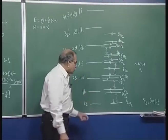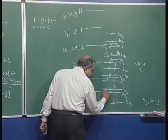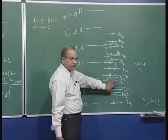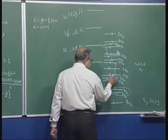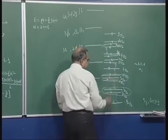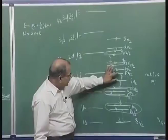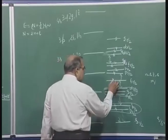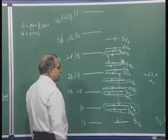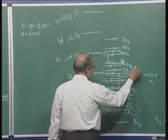Now, let us call this one shell, and since there is a major energy gap, this is another shell, and this is one shell, because within this the gap is small and then you have a bigger gap. Here within this you have a small energy gap. So, this is one group and here is a relatively bigger energy gap. So, this is a separate group and then here also you have a reasonably good gap. So, this is one single gap here, okay. And then you have this. This is one group.